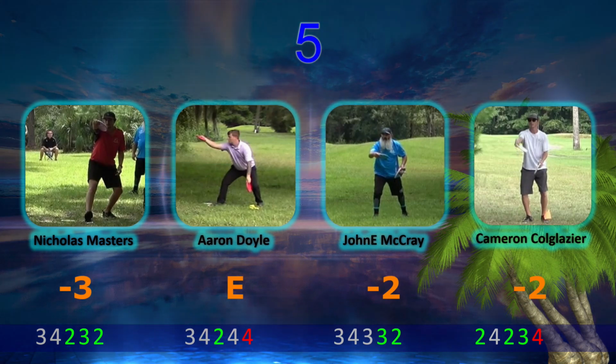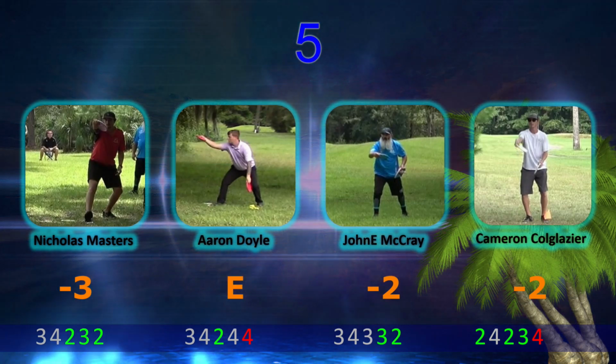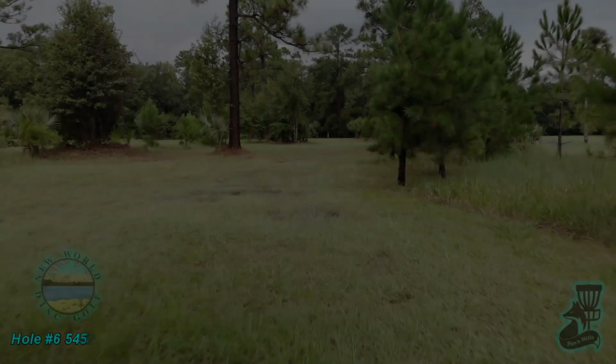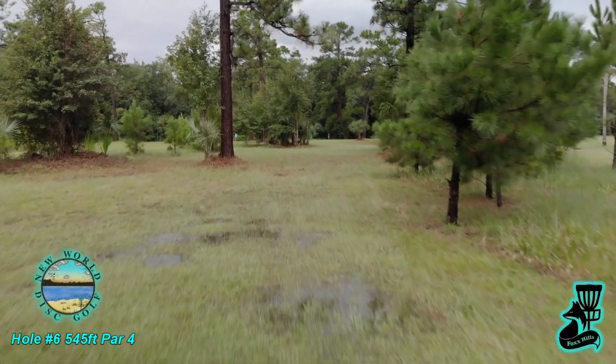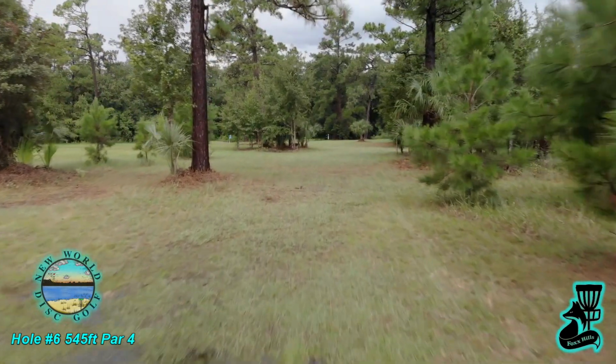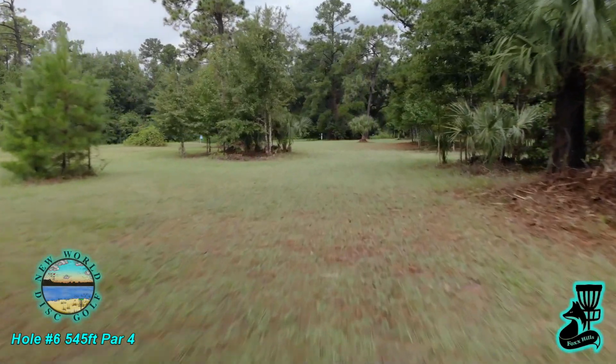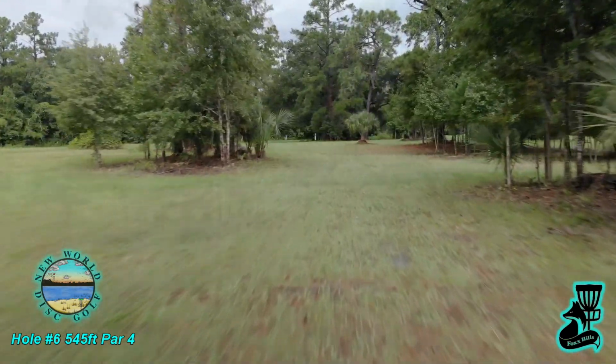Mr. Masters is taking the lead now with 3 down. Aaron's fighting in the struggle at even. 2 down, 2 down, so we got some good golf going. Hole 6 is 545, par 4. It's like a bit of a gauntlet. It's like a wide gauntlet, I guess you could call it. Definitely an alley.